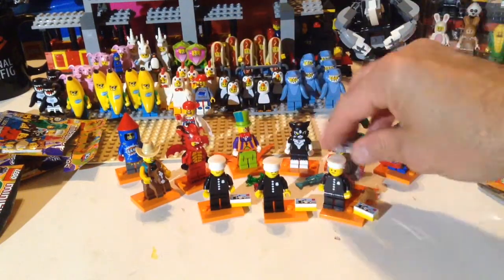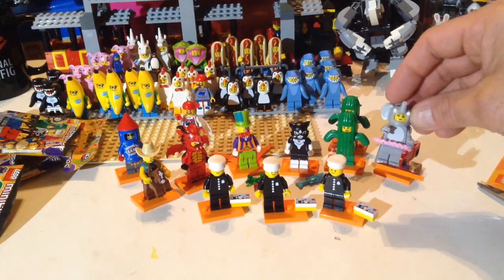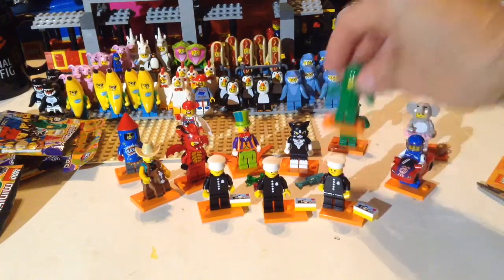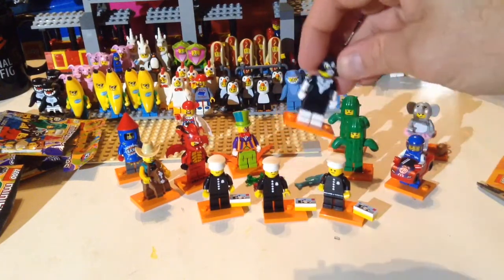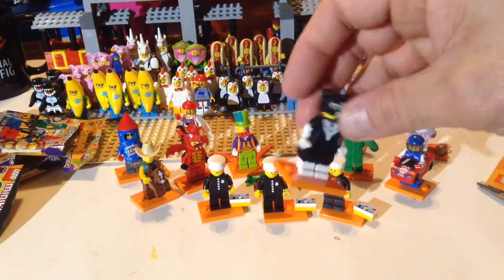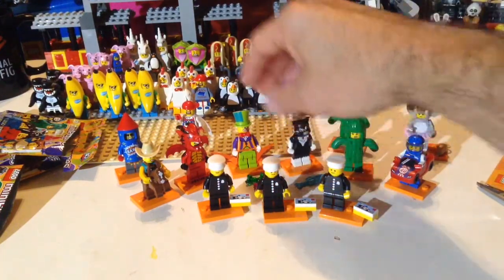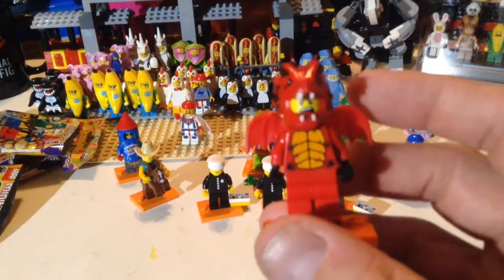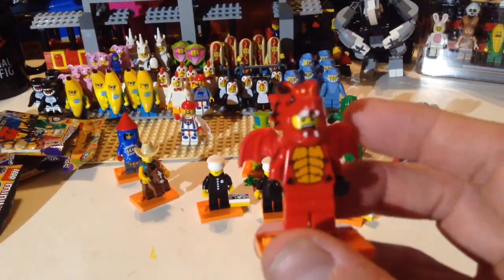So we got the cops. We got the elephant lady, lady in the elephant costume. We got Ricky Bobby, cactus lady, the cat lady. I like this fig. A lot of people don't like this one. I actually like this fig. The clown that I told you, I think this dragon might be my favorite one. I don't know. It's going to go great with my Chinese restaurant.